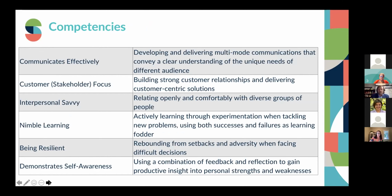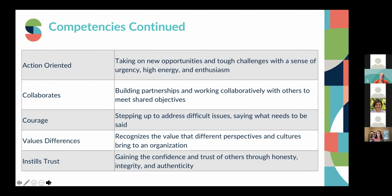First is communicates effectively, then stakeholder focused, interpersonal savvy, nimble learning, being resistant, and demonstrating self-awareness. We call these six competencies our core competencies, and any hire within our organization should have these competencies to start. The next five of the 11 that we assess are called our individual contributor competencies. These competencies are meant for anyone who is not a supervisor or managing a team. So throughout the application process, we're assessing the applicants on their action-orientedness, collaboration, courage, valuing differences, and instilling trust.